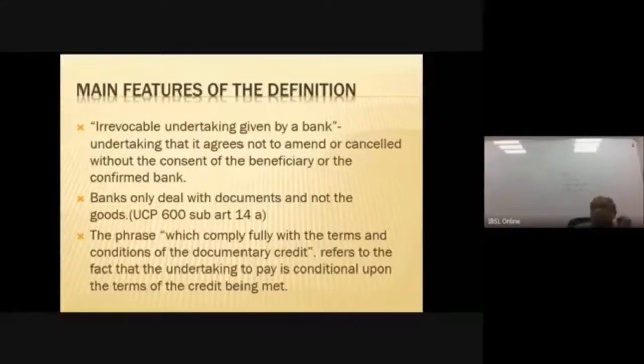In simple terms, the parties to an LC are the beneficiary, the issuing bank and the confirming bank, if any. Then, banks only deal with documents and not the goods.